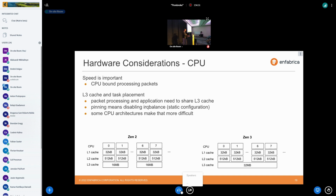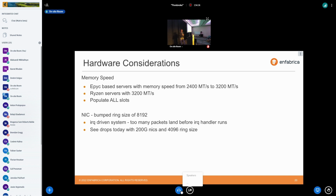Memory speed was another one. During a pandemic, you take what you can find, right? 2400 speed memory was not going to cut it. We had to go to 3200 to really push the EPYC servers. Luckily, all our Ryzen servers had 3200 speed.